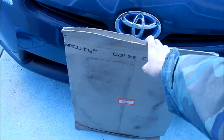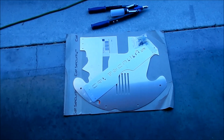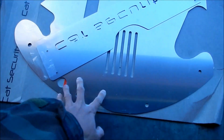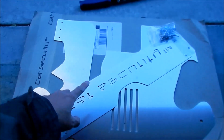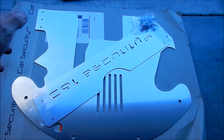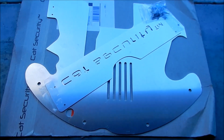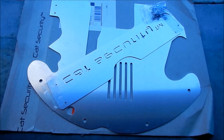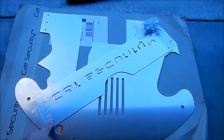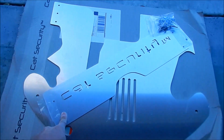Okay, so let's go. I'm going to take out the contents, and I'll show you what's in it. There you go, unboxed. It just slid out all in this one piece. Here you've got the front part of the catalytic converter shield. Remember, this is for a 2010, a 3rd generation Prius. It should be the same, I think, from 2010 to 2015. Those are all pretty much the same cars. And this one comes in 2 pieces, a front part and a rear part.